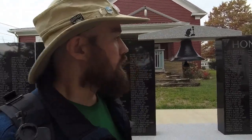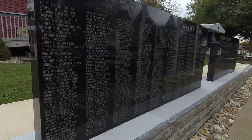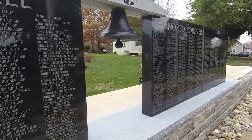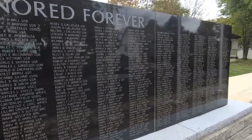We are at stop number 29 on the Belmont County GeoTour, and number 29 has taken us to the Belmont County Military Veterans Museum. The museum is home to artifacts and history pertaining to the services provided by the veterans of Belmont County.